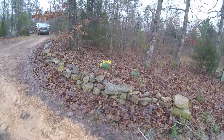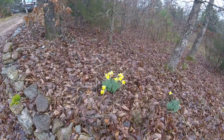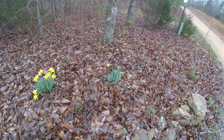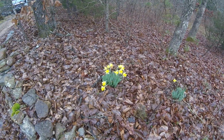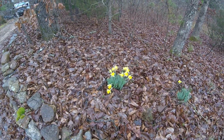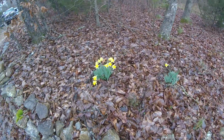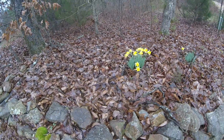So, things do grow. Some cool flowers. I'm not sure what those are. He said he just got these bulbs off the side of the road, dug them up, planted them here. He says there'll be even more of them as it gets warmer. Kind of neat. They will grow.